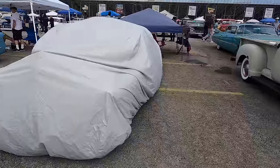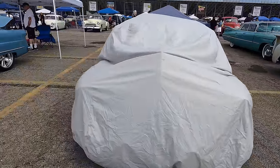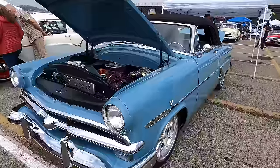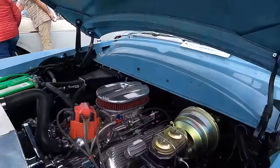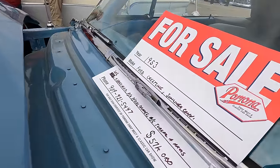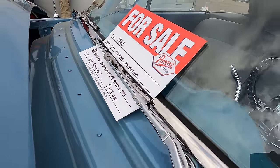Mystery car, what is it? Is it for sale? Does it have a sign? We'll never know. I'll bring you this Ford though. I'm in that kind of mood today. So 57,000 brings this one home.